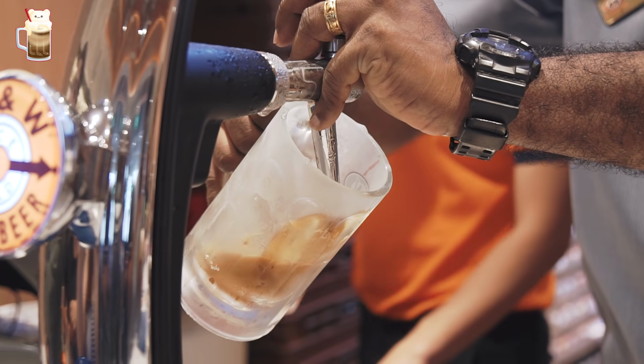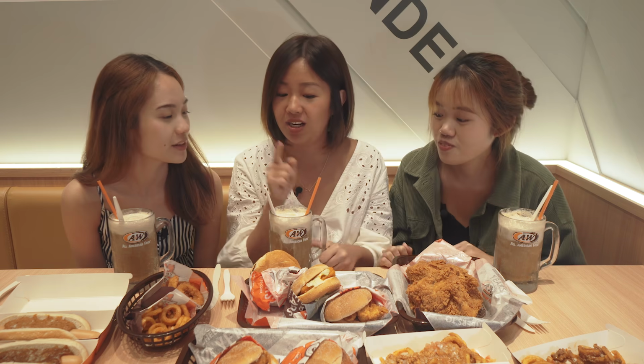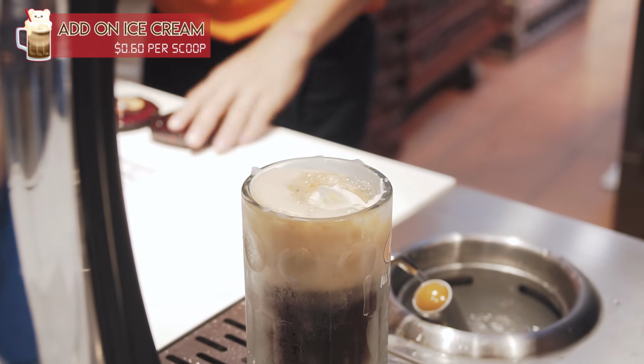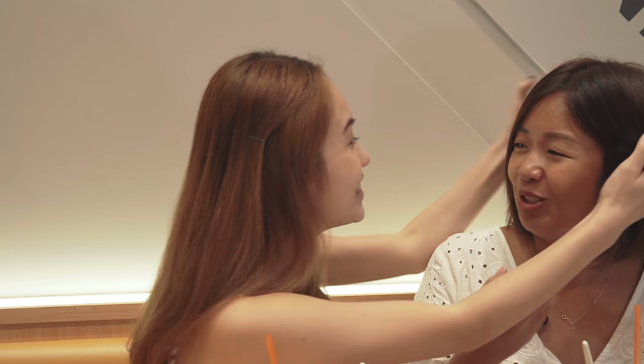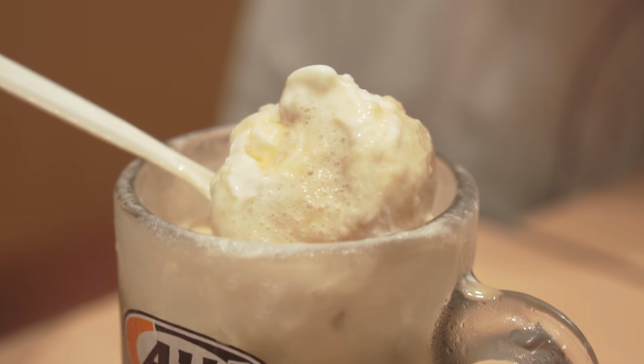Food is here. Okay, we're gonna start with the root beer float first because there's no A&W trip without root beer. Every scoop of ice cream you add is 60 cents. Apparently the mug is frozen when we collected it just now, really, really cold. And you know why they do that? They don't add ice, because if you add ice, it'll be diluted. It kind of reminds me of how root beer float tasted when I had A&W for the first time. Definitely go for the double scoop because you want to get that creaminess in the root beer.